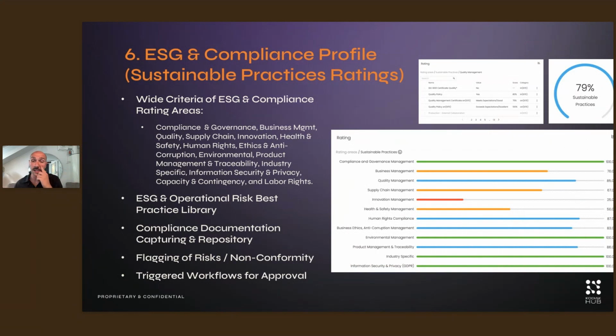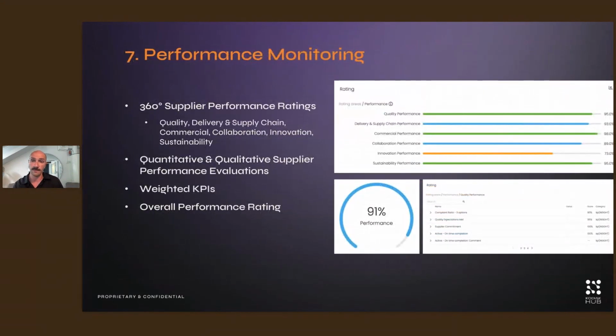The rating methodology, which is completely configurable to a customer's KPIs or can utilize our out-of-the-box best practice library, is really focused on helping our customers to spot risk and opportunity faster. Again, so you're spending less time on operational manual tasks and more time driving strategic relationships within your supplier base as well. The last element, and this is where things start getting really fun, is managing and monitoring performance. This is something that a lot of our more mature customers are getting around to.